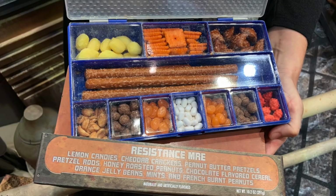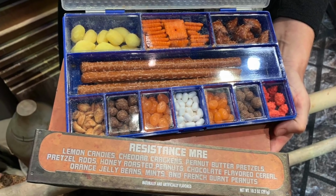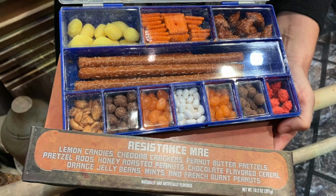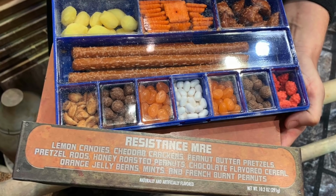All right, next up. This is a very funny thing to me. The Resistance MRE. It's like a little food pet. This is what the Resistance would eat when they're out on the field on missions. And it's lemon candies, cheddar crackers. This is from the top right. Peanut butter pretzels, top right. And then pretzel rods in the center. And then starting in the bottom left, we have honey roasted peanuts, chocolate flavored cereal.